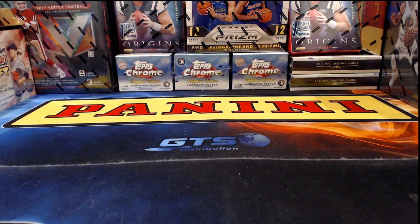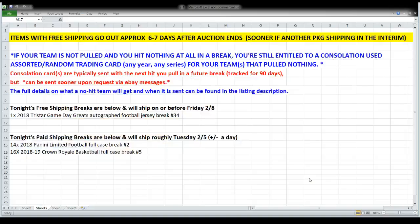So we're going to put up spreadsheet information here one final time, for anybody who missed it. We'll take a look at shipping info and then what's coming up in our breaks in the days ahead. So one more time, our free shipping break, which was the jersey, is projected to be out the door and on the way to you no later than Friday a week from today. Will probably be sooner, but shouldn't be any later than that. Limited football and Crown Royal basketball I project to be on the way to you by Tuesday, possibly sooner, hopefully no later unless something unexpected happens.